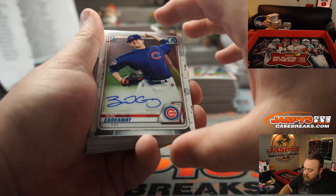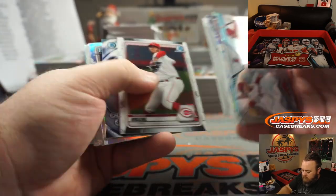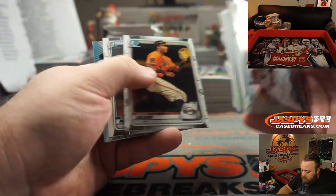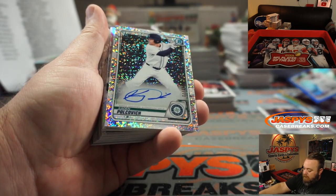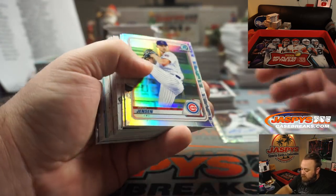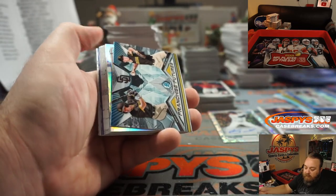Burl Caraway, Bowman first auto for the Cubs, Jason Wehner. Spencer Torkelson, glimpse of greatness for the Tigers. AJ Vukovic, blue to 150 for the Diamondbacks. Fred Schultz. I thought that was Torkelson. Caden Polkovich, to 71, Sparkle for the Mariners, Brett Smithson. O'Neill Cruz, Sky Blue for the Pirates, Chad DeBenny.